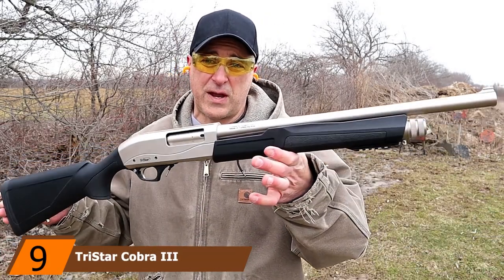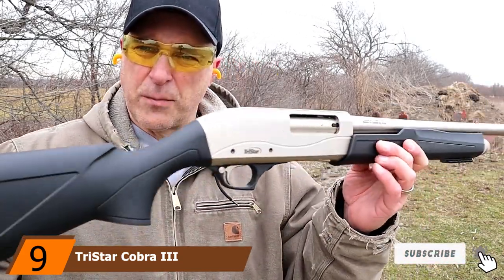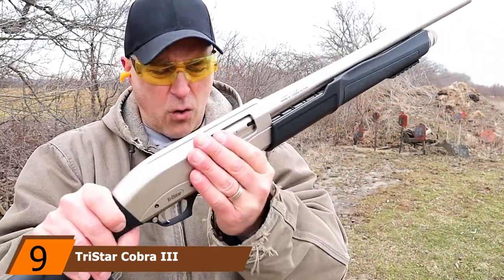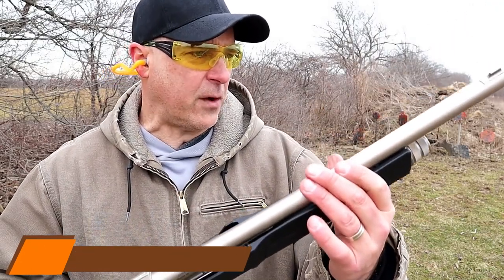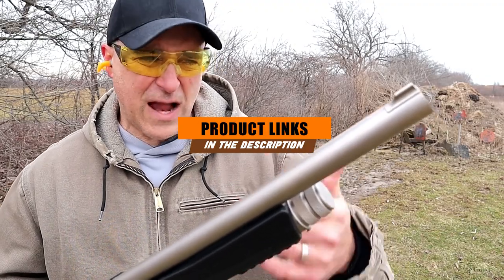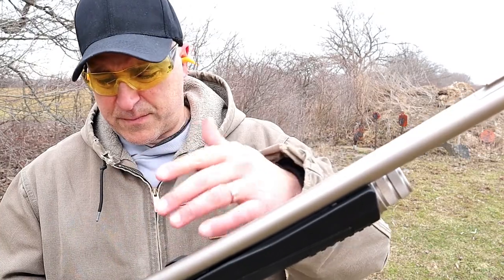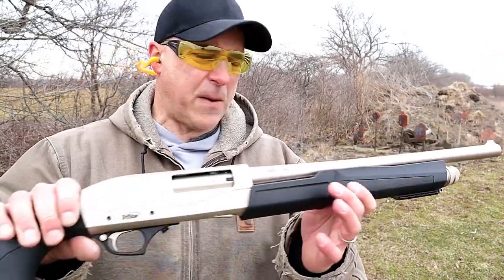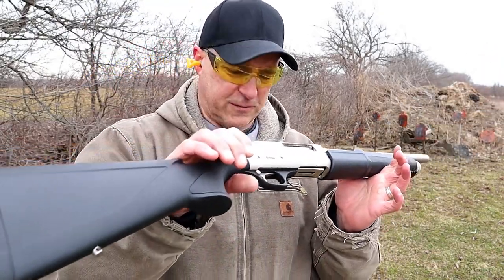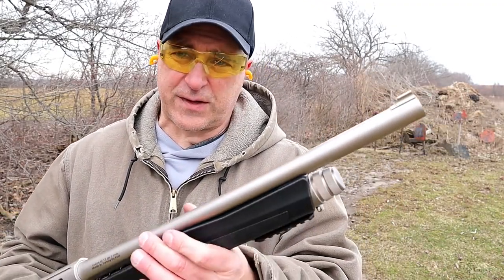Hey there, friends, thanks for checking in. Today we're looking at a TriStar 12-gauge shotgun called the Cobra III Marine. Check out that finish. That's why it's called the Marine model. It's got this heavy coating that not only looks good, but is very resistant to the elements. We hear so often that shotgun barrels begin pitting over time, or they take them into a moist environment and people have problems. Won't happen with this, because it's got that coating on there that I think looks outstanding.